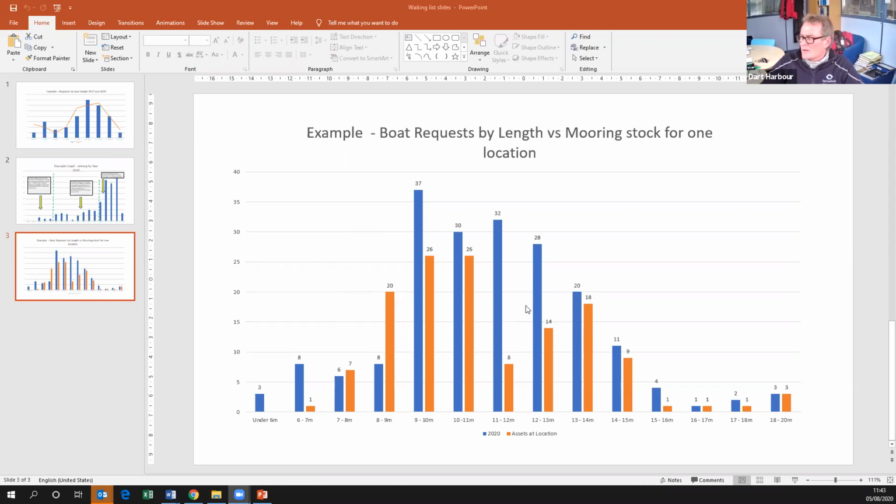Now, clearly, if you want to buy a vessel and you want to be allocated a mooring really quickly in this area, wherever this graph is supposed to be, it's an example, the best size of vessel to have is probably down here. You probably want a 6 to 7 meter vessel, because there's quite a few moorings there. You might want an 8 meter vessel. That's quite good as well. Look, 8 meters, only 8 people there.